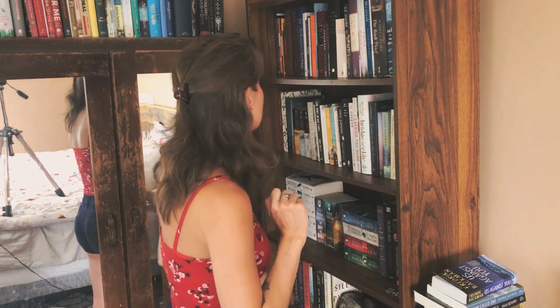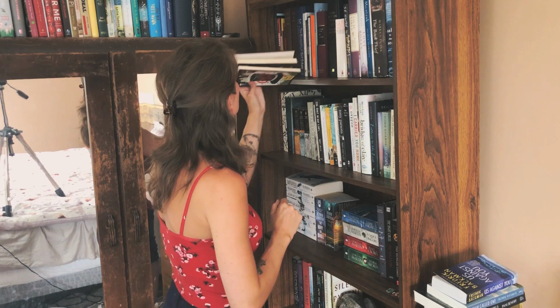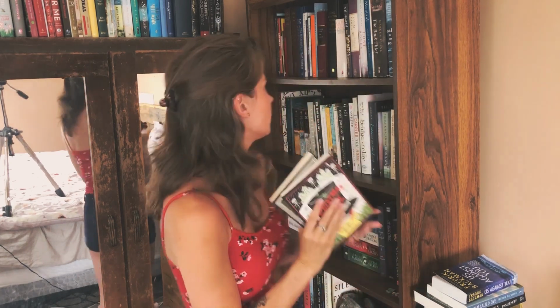The first question is, do you have a book with deckled edges? And I definitely do. Actually, both of these do. The Puffin Chalk editions both have deckled edges in them.